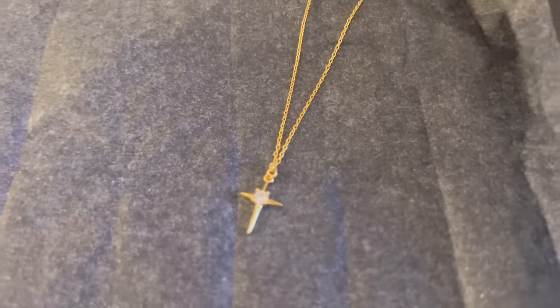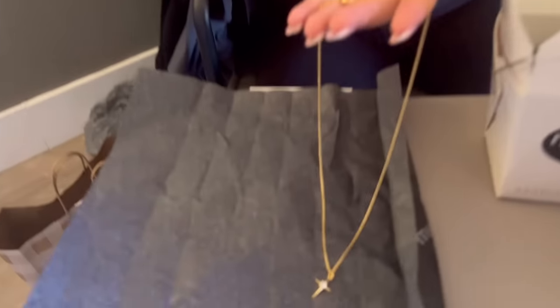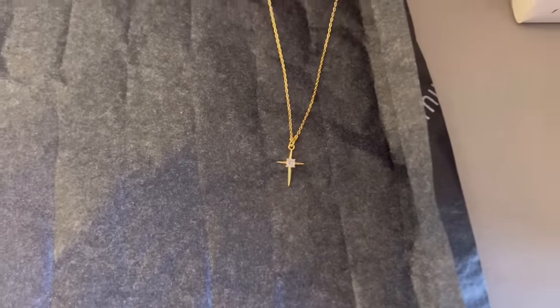So it's like a little star. I wouldn't really say it's a cross. It was next to crosses, but no, it's a star. It's got the diamond in the middle, but shining. I just thought it looked really nice, and I always say that the people that have passed away become stars, so I thought that's quite sweet. So I got that one.